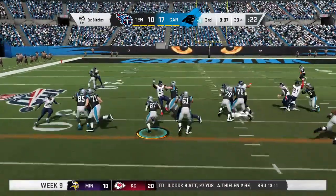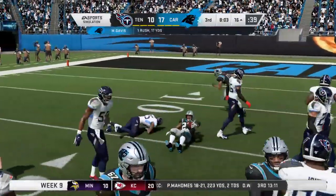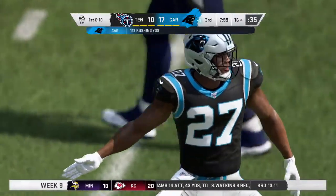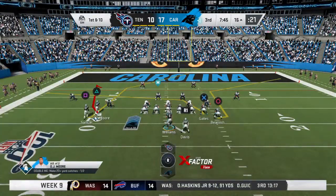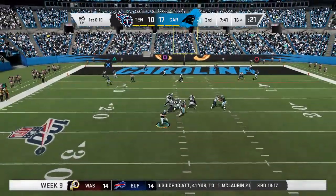The former Gamecock here. This is Mike Davis. And inside the 20 before he's brought down. It's a Panthers first down, 17 yards on the play. They're trying to show that they can run the ball and protect this lead. Give it to the backs, play a little bit of keep away, don't you think? And that's probably a good philosophy at this point. Going to make that defense stand up and stop it.